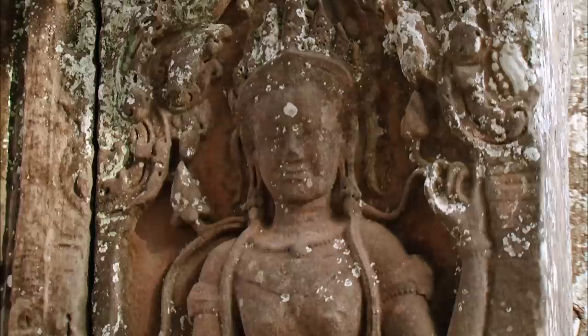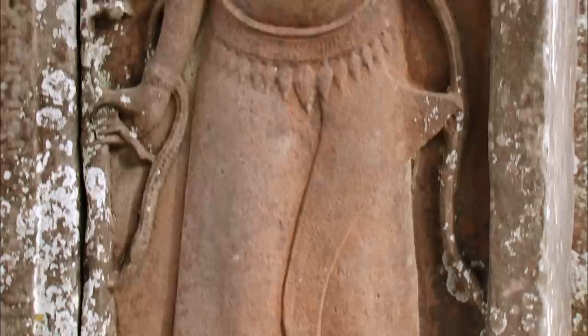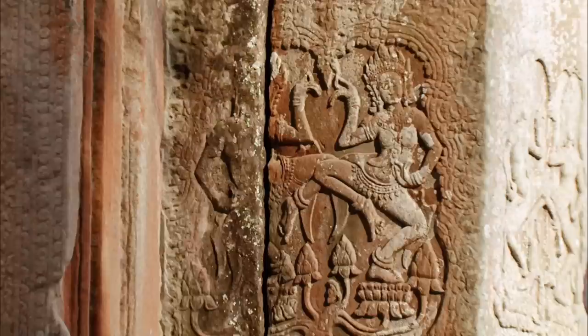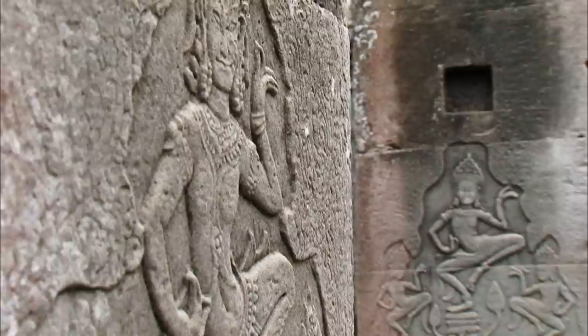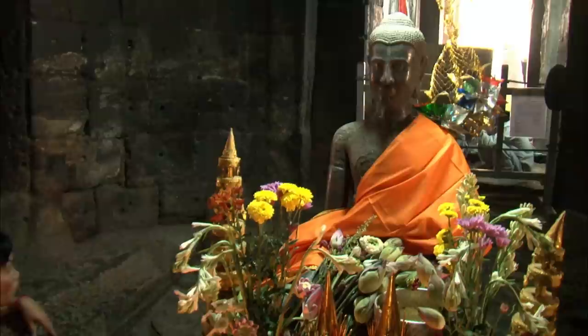It is said that the Apsaras, with their sensual curves and imposing demeanor, had 64 ways of awakening the senses, and that thanks to their overwhelming beauty, they were able to help the gods keep away evil spirits. Tucked in beside a staircase, an altar and an offering.